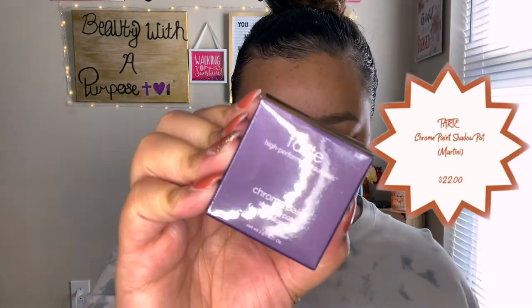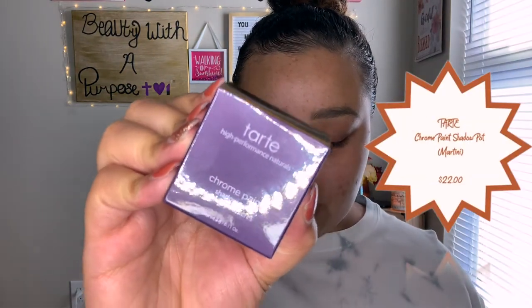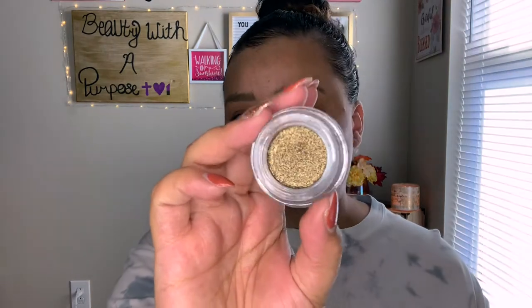Okay, so the next thing I got in my box is this Tarte Chrome Paint Shadow Pot in Martini. And so let's see what color this is. A metallic bronze olive with a mirror-like shine and a rich creamy feel. Your lids have been waiting for a shadow this good. And this retails for $22. Oh, you know what this packaging reminds me of? My L'Oreal Infallible Eyeshadow in Amber Rush. That's what this packaging reminds me of. That's just what the color looks like.